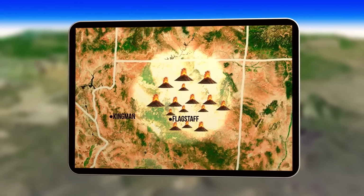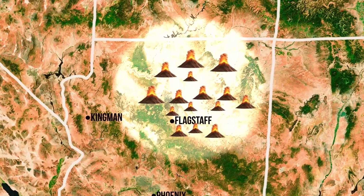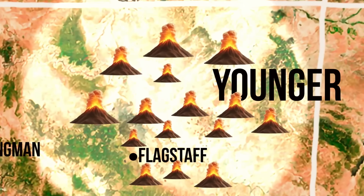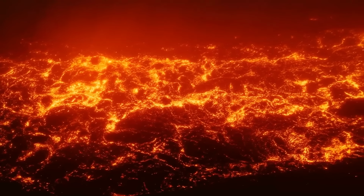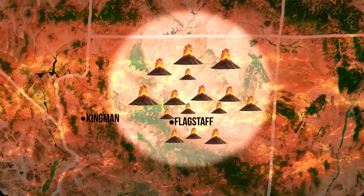Interestingly, scientists are still debating about whether this volcanic field is actually sitting on top of a hotspot. But one thing they agree upon, the volcanoes in this area get younger as you move east. And this pattern matches up with the North American plate moving west over what could be a stationary hotspot beneath the surface of our planet. Cool, huh?